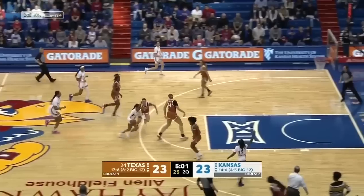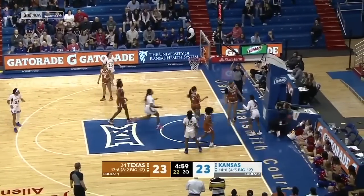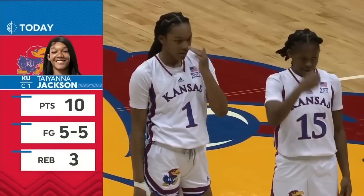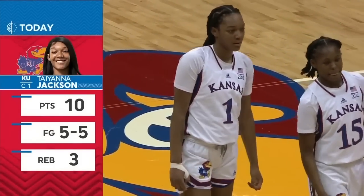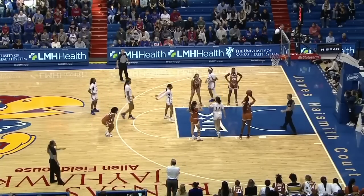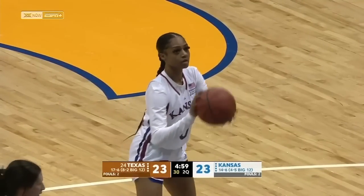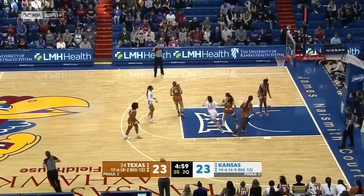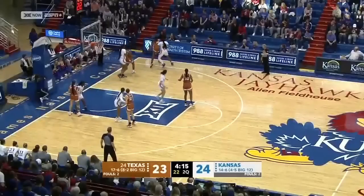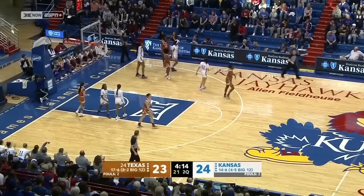Here comes Mayberry. And it's blocked, but a foul will be called. Wyvette Mayberry is at the free throw line. She picked up the foul on Jones. Jones is on the bench. Taylor Jones with 3 fouls. And Wyvette Mayberry cashes in. 3 of the top teams in the conference. So this is an opportunity for Kansas.